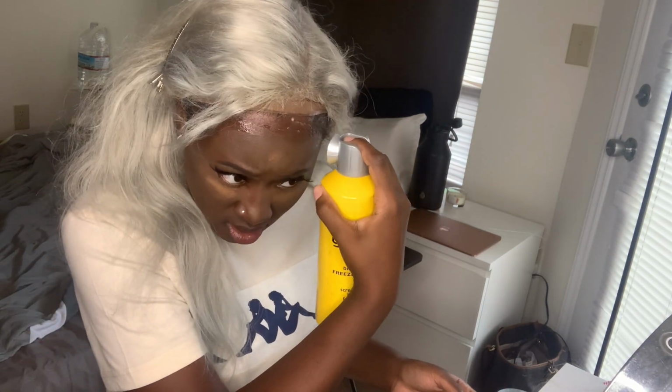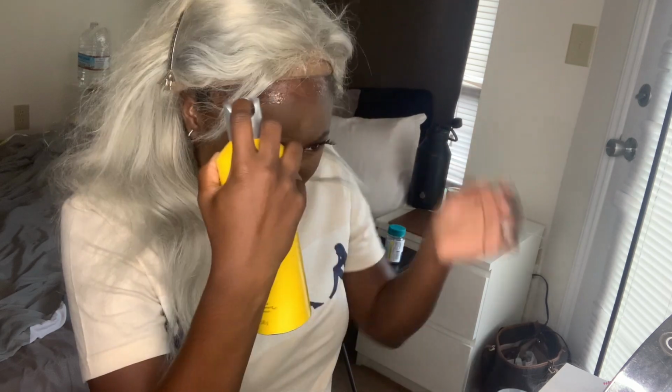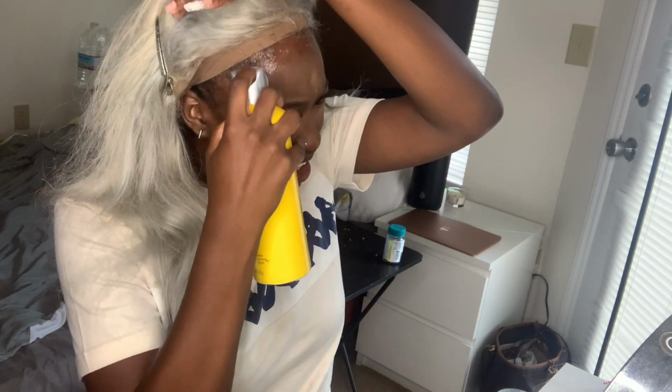Don't order this hair from Uneely Hair because it is completely trash. Okay? It truly is trash. And I'm just not even smelling it. But anywho, I'm gonna go ahead and use this brush to dust off the powder. It's been baking on my face for a little minute now.